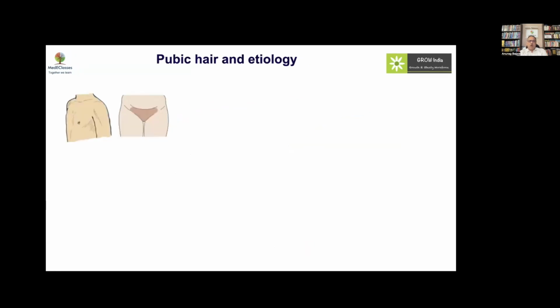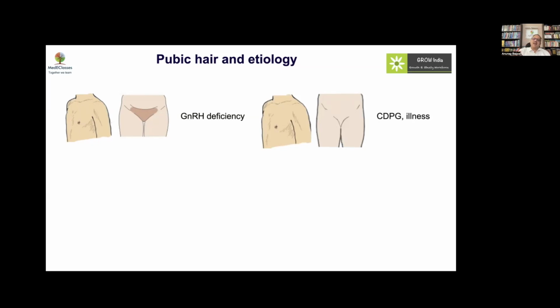Once we know that this is a pathological cause, we have to go further in terms of the causes of delayed puberty. And as I said, pubic hair and breast development give you a clear-cut clue. If you have no breast development and pubic hair development is there, this means that the pituitary is not working, but the adrenal is. This is a classical case of GnRH deficiency. Absence of breast and pubic hair suggests either there is a constitutional delay of puberty and growth or there is illness which is delaying adrenarche.